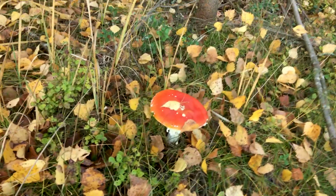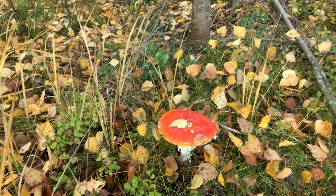Right, I thought I wasn't going to find any fungi worth photographing today because there's been some frosts and most of the fungi I've seen so far have just been kind of brown, squidgy messes, not very photogenic really. But I've just come across this rather fine fly agaric here, and I'm going to take a couple of pictures of it.